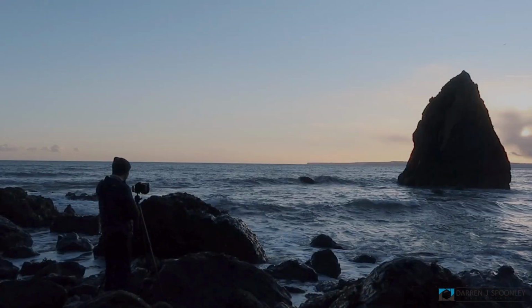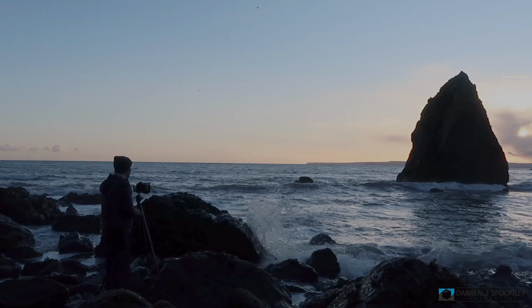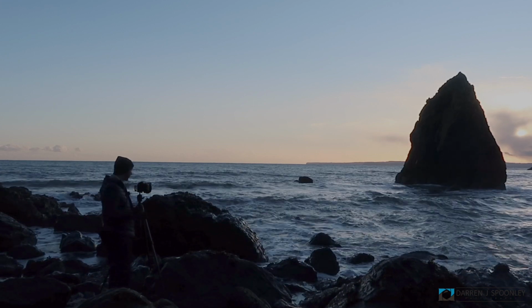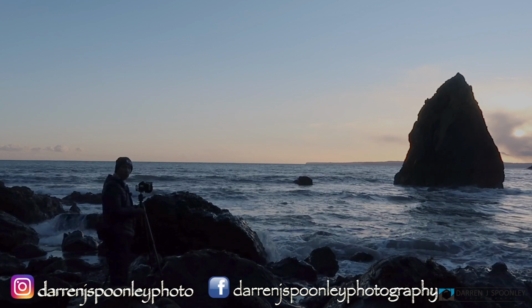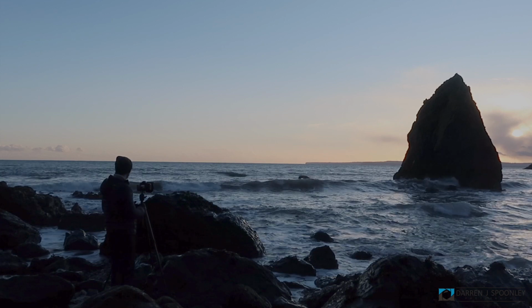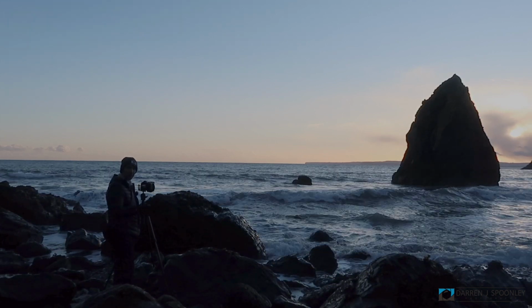To enable me to get this shot, the settings that I have are f11 and I'm shooting at 8 seconds. What that's giving me is a nice flow of the water going out, and I'm able to keep the detail within the shot. So it will be a different shot to what I showed you a moment ago when it was minimalistic.